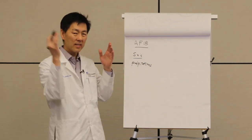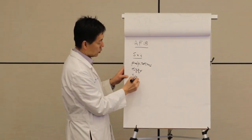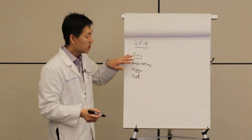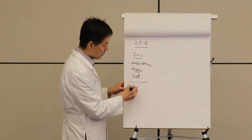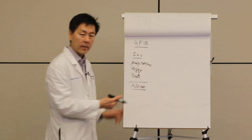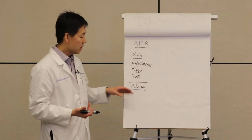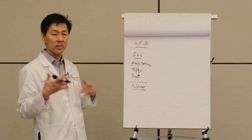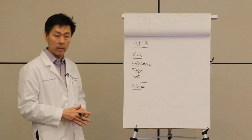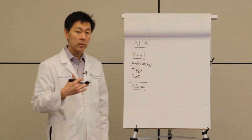Some people feel dizzy and lightheaded. Some people feel short of breath. So there are symptoms that some people feel. Other patients have no symptoms at all. Many patients have no idea they're in or out of AFib. And that's, you know, very common, actually. We don't know who gets symptoms and who doesn't. That's not a very well understood thing. So symptoms are very, very important to consider.